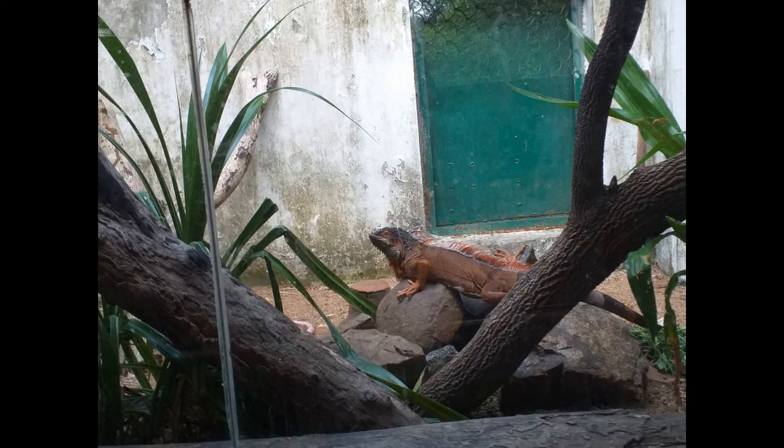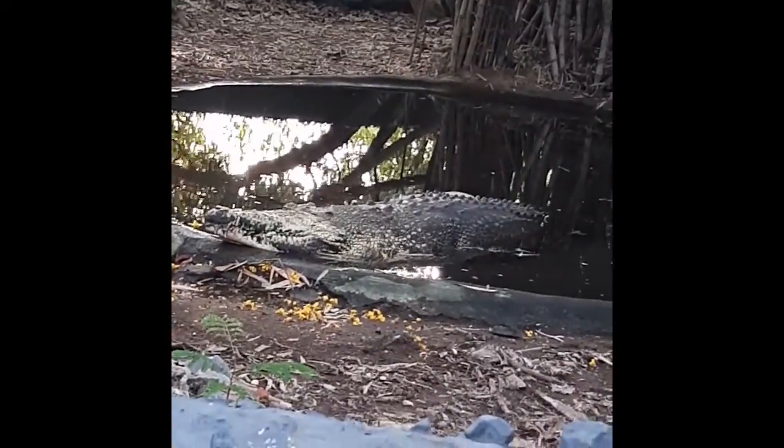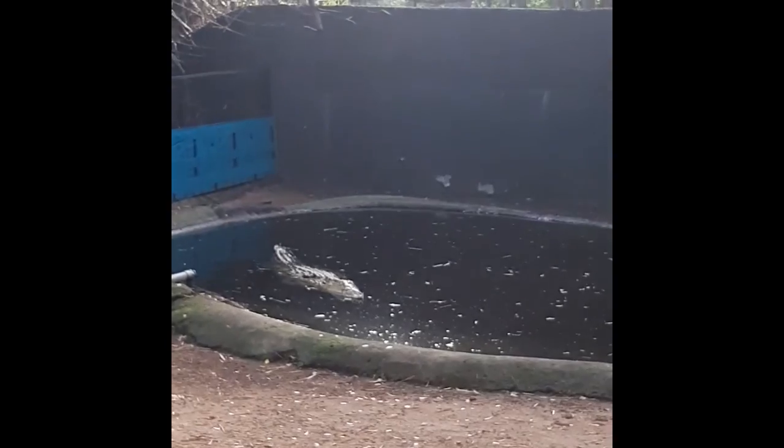Now we are going to go to the next piece. This is a crocodile. It is also a reptile. Crocodiles, lizards and all come under this heading. And this is a small crocodile. All the crocodiles look the same. I don't know different types of crocodiles. So if you guys know, let me know in the comment section down below.